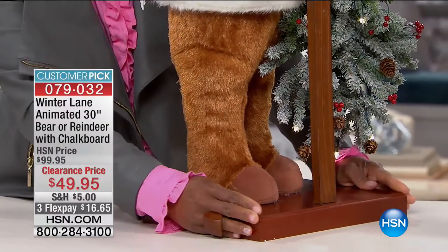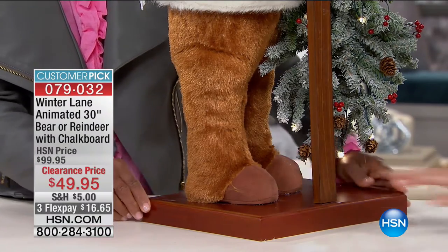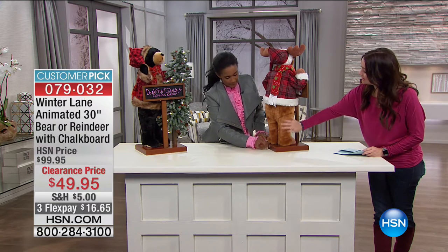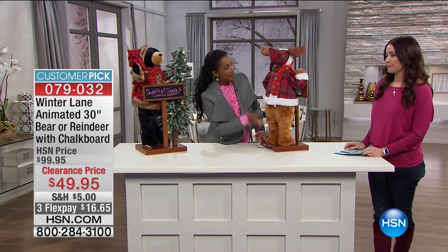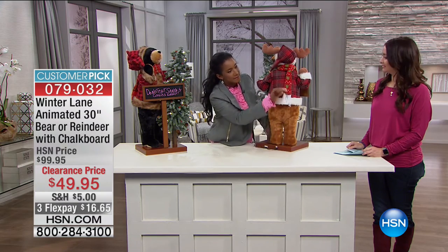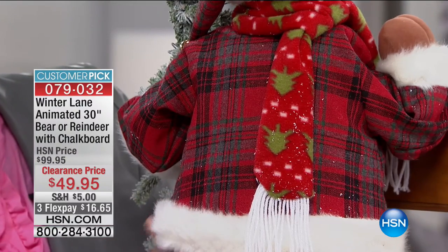You're talking about a solid wood base. You can see the speaker is built in. On the back is where you're simply going to plug it in. So you're going to plug him in and turn him on, and he starts moving back and forth. And look at the detail, his lovely scarf. A little bit of the snow is on there, his fur. He's just so cute.